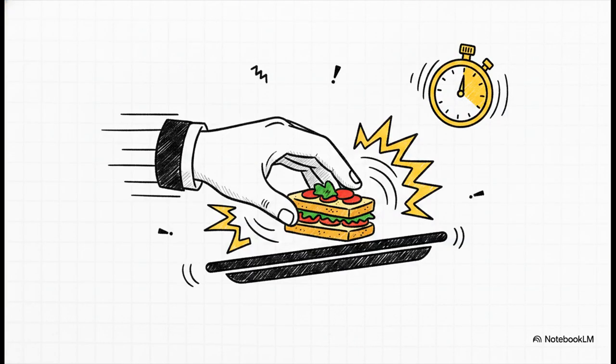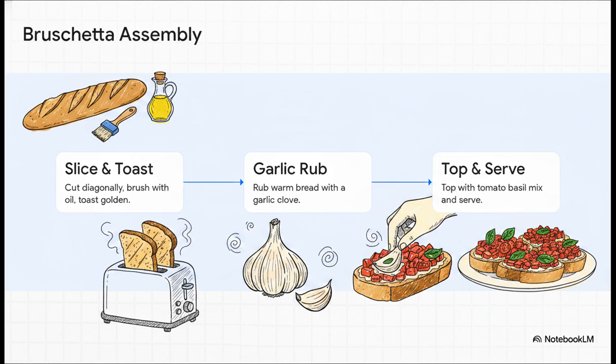And here is the absolute golden rule for toasts. You have to serve them immediately. Even with that butter barrier, the moisture from fresh toppings will inevitably seep downwards. If you let a canapé sit too long, your elegant appetizer turns into a soggy sponge, completely losing that perfect defining crunch. Now let's contrast that delicate canapé with the more robust bruschetta.